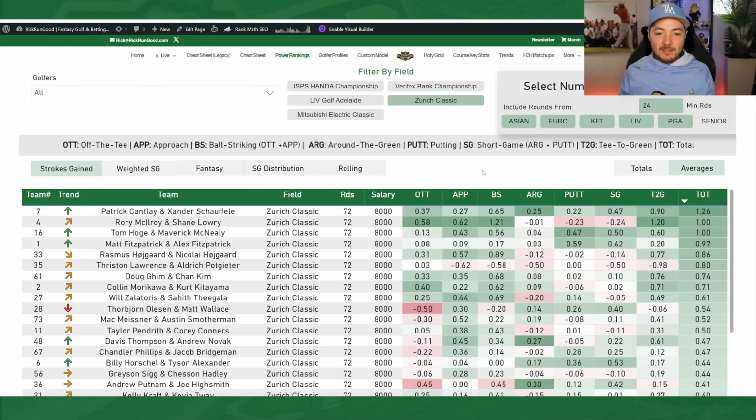You can find teams that have either complementary skill sets or fill each other's voids, which is, I guess, a weird thing that just came out of my mouth. But for example, similar skill sets would be Patrick Cantlay and Xander Schauffele. They're both very well-rounded. They both do things very nicely, et cetera, et cetera. The complementary players, the guys that kind of fill each other's voids, Tom Hoge and Maverick McNeely might be a good example of that. Hoge, a great ball striker, McNeely, an awesome putter.